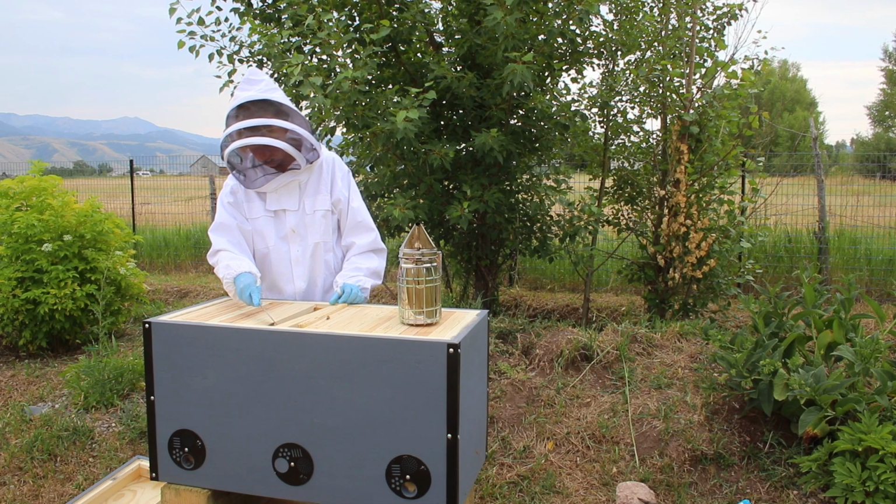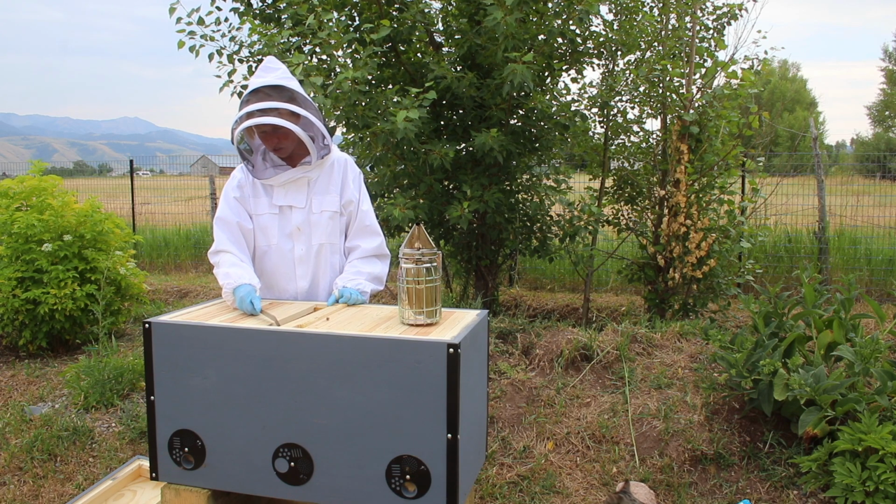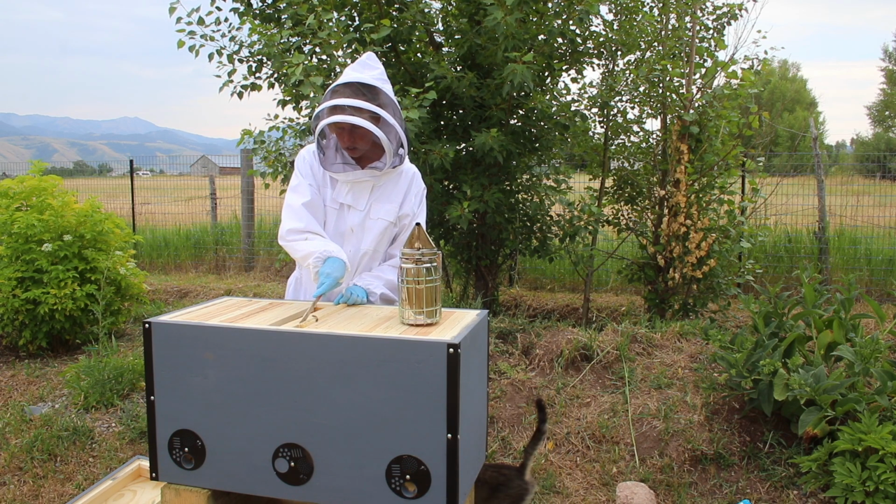So again, it's reverse of the other one. That's another frame of wax that I can see they've done a teeny weeny bit of drawing the wax, but not much.